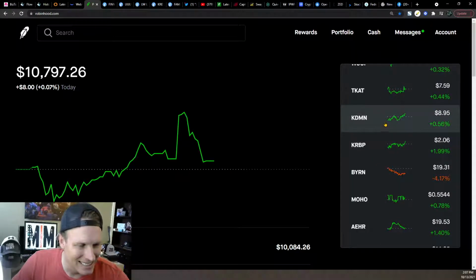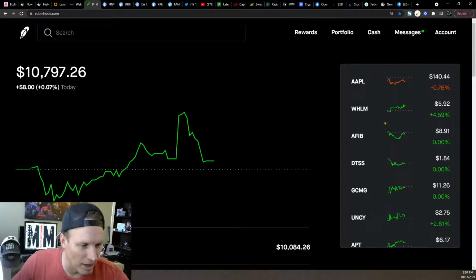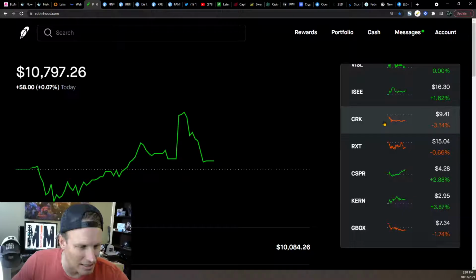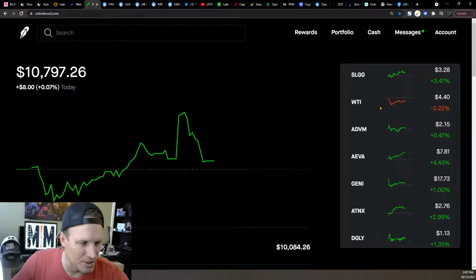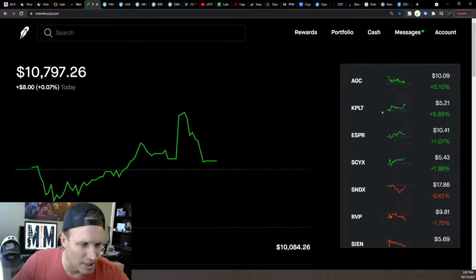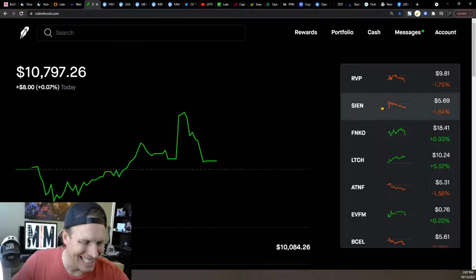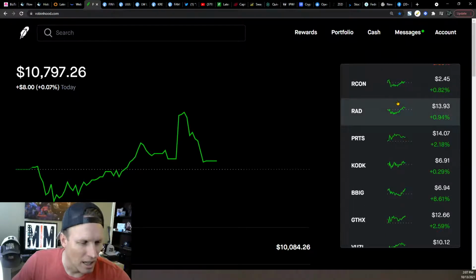KDMN doesn't know what it wants to do yet. Is it going to break out? Clearly, it cleared the tower. Casper, what's up? It looks like it's a grinder, up 3%. AEVA is a grinder at 4%. All of these could turn at any instant. They just need a little bit of retail push, if you would.